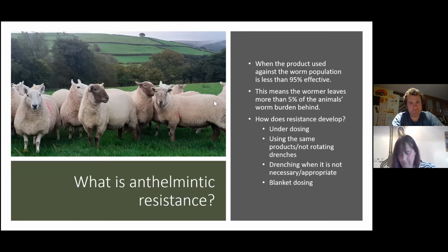The other way you can be lured into underdosing is if your drenching equipment is not maintained and serviced. Perhaps your drenching gun has not been calibrated, so you're actually giving a lower dose than you think you are. You might be thinking you're giving 8-10 mils, and actually because it's not been calibrated for a while, you're giving slightly less.